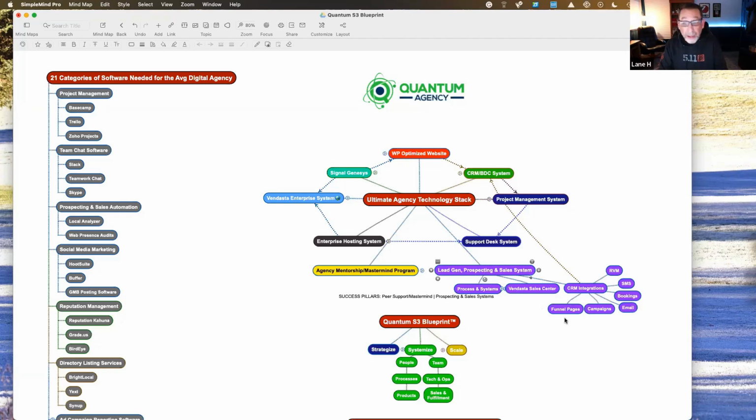But for a marketing agency, you've got to have this as part of your foundation. Obviously, High Level handles a lot of this for us. And then you've got to have your lead gen channel drivers, where you drive the channels that drive your leads. But High Level largely handles the majority of our lead gen, prospecting, and sales system for both of our companies.